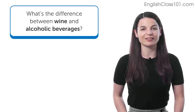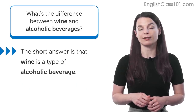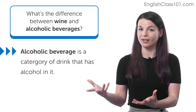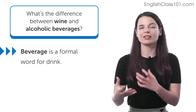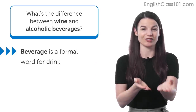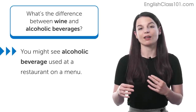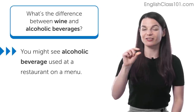Okay, sure, let's talk about this question. So the short answer here is that wine is a type of alcoholic beverages. Let's break down what this means. So alcoholic beverages, this is a category of drink. An alcoholic beverage is a beverage or a drink that has alcohol in it. So beverage is a very formal word for drink. We use the expression beverage on like a menu or maybe on a contract, maybe on a shipping document if you're sending and receiving lots of drinks for your company, for example. So we don't really use the word alcoholic beverages in everyday conversation, but you might see it if you are at a restaurant, for example. There might be a category on the menu that says alcoholic beverages or alcoholic drinks.